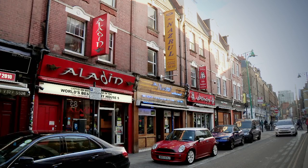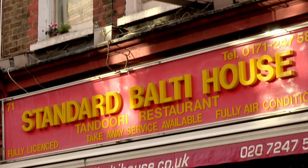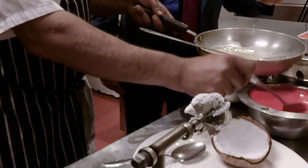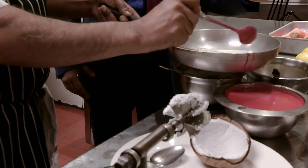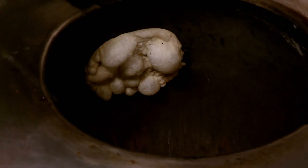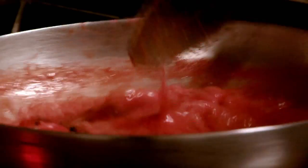In the 70s, the chefs started to adapt authentic recipes to suit British tastes, even inventing dishes. Then we're putting the tandoori masala sauce, the tikka masala sauce. They included the famous chicken tikka masala that is creamy rather than spicy, perfect for the British palate.